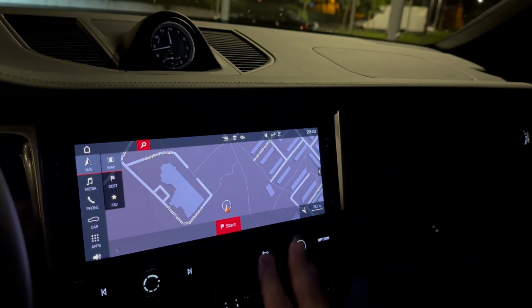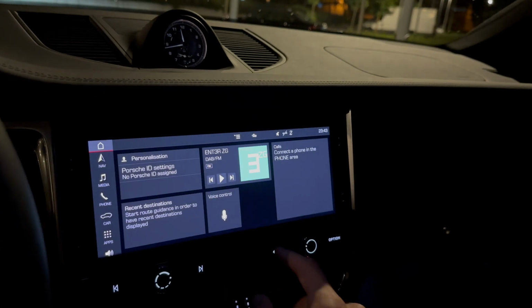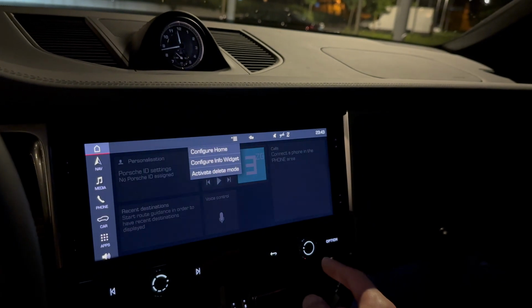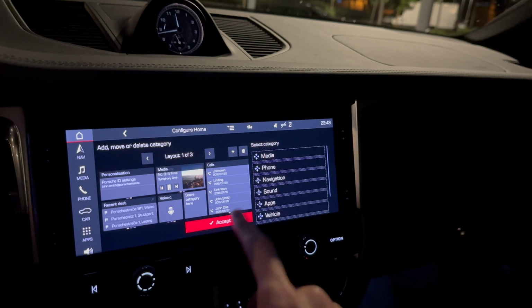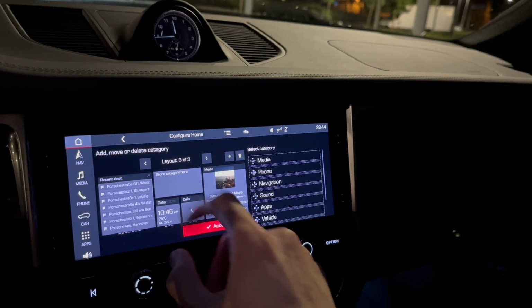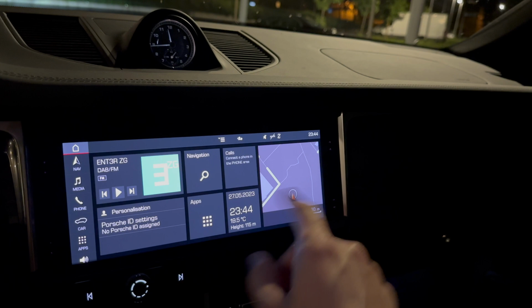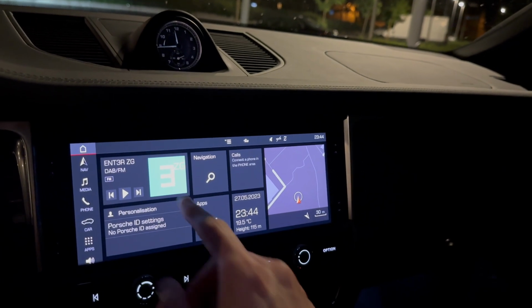So not too complicated. There's a return button here, I guess, if you like. Route guidance is not active. Here, no. Let me see what the option does. Configure home. Oh, okay. So now you can see here, like you can have media, navigation, sound, apps, layouts. Oh, this seems like a way better layout. So I don't think the owner is gonna mind if you have navigation here. There's like more options here.